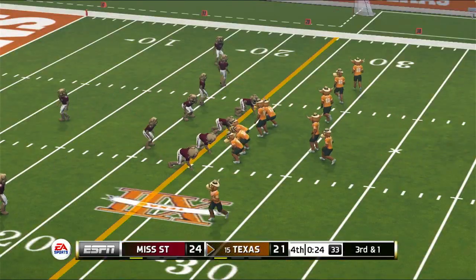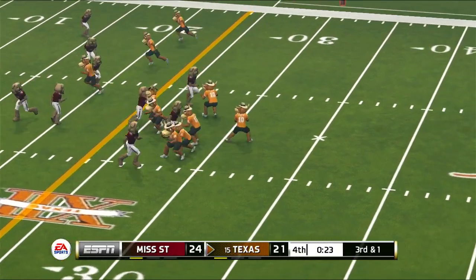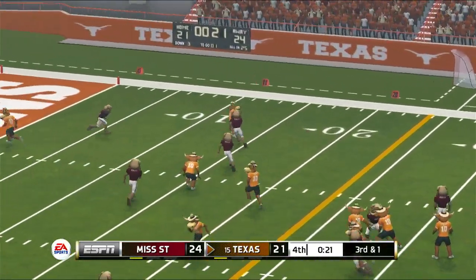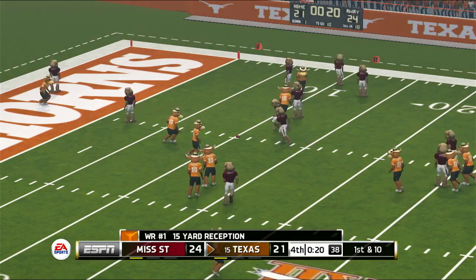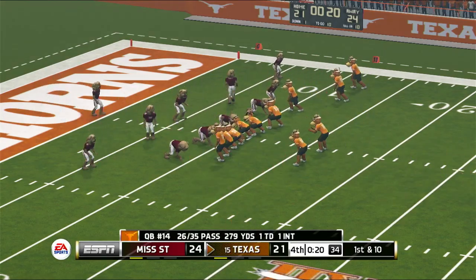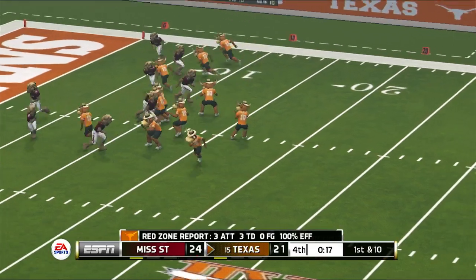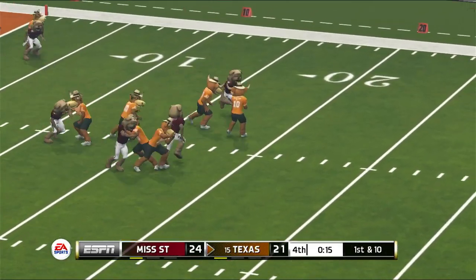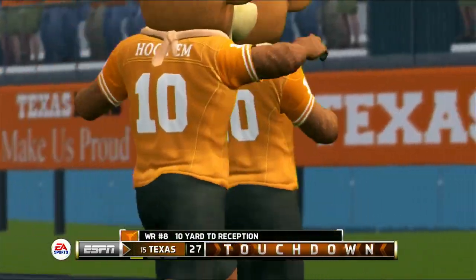Fourth down. Mike's 50. They come out in an empty backfield. Black fire. And he's hit immediately. He's in. Touchdown. They take the lead.